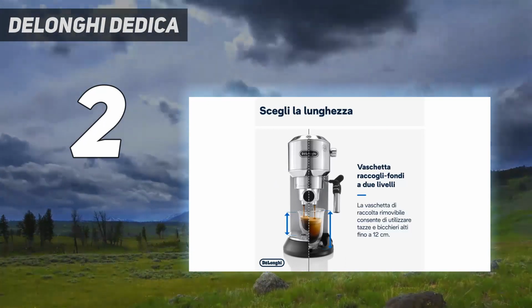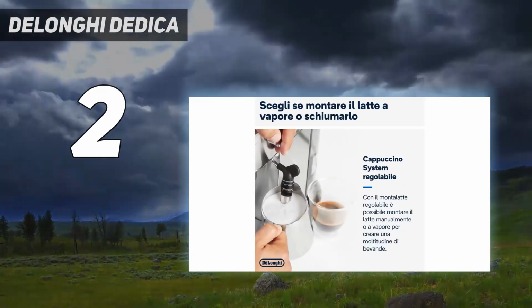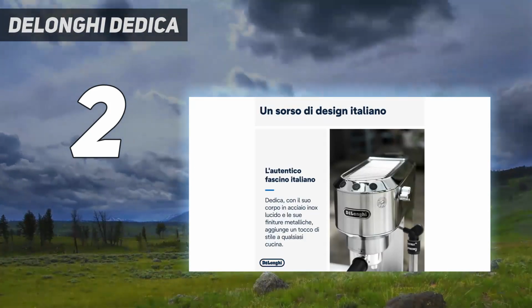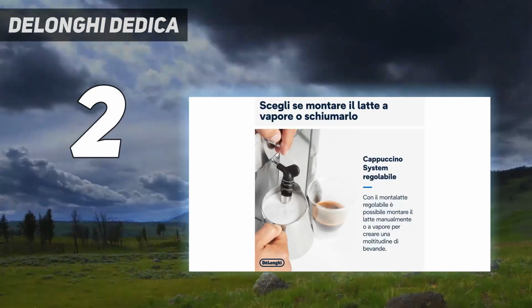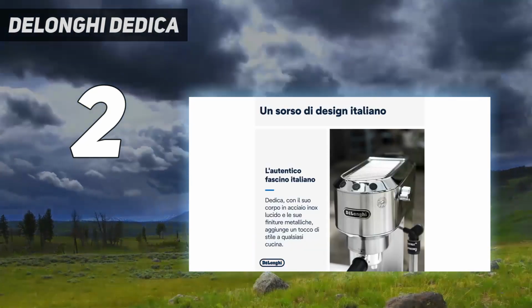The Dedica Style is simple to use. It takes ESE pods or ground coffee, which means you can use it to make decaf coffee. On test, it created an intense espresso with a stable crema. It can brew 2 single espressos simultaneously, but placing 2 cups under the spout on such a compact machine proved tricky.